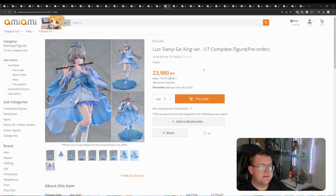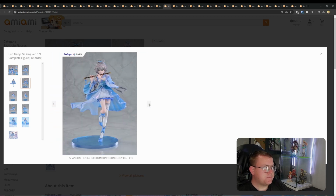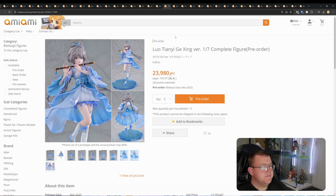Liao Tiang Jijing version 1/7 by Fury, 23,980 yen. Just a pretty cute looking figure. Not too bad overall. Pretty simple, very simple base. Probably going to be March 2025. Probably going to drop in price, I think, a fair bit. Fury just seems to overprice their figures, unfortunately, and make way too many of them, as I've said in previous videos.